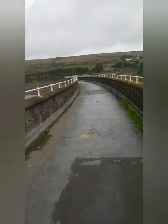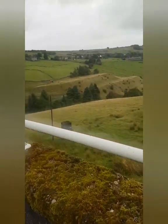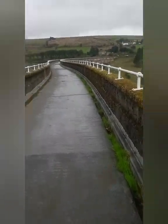So it's good that people don't jump off this bridge, because obviously bridges are usually a suicide spot for people. But I don't think there's any deaths on this bridge. I'm not quite sure, to be honest. So let's hope there isn't any.